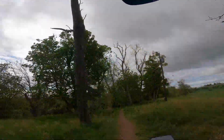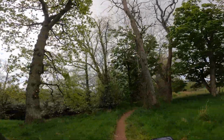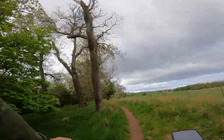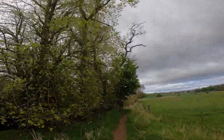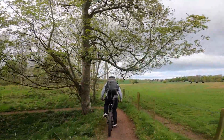And as the day progressed, the weather got better, and just the light coming through some of these trees and the leaves was just fantastic. But I couldn't go over just how good the single track was. It was smooth. It really was like being on a purpose-built mountain bike track.